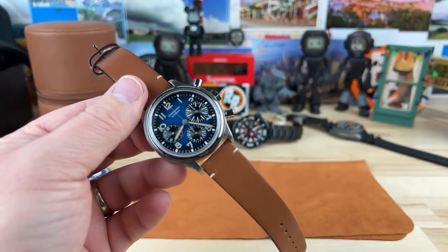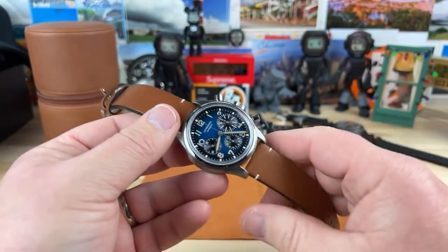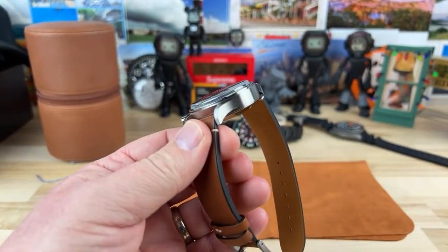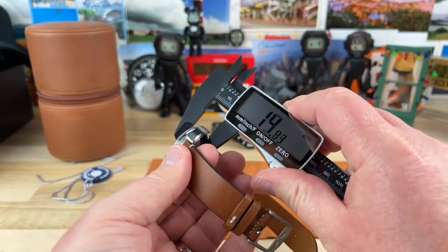MJ is asking, does Longines use their own movements? Well, kinda, because they're part of the Swatch Group, and this is an ETA Swatch-owned movement. It's not technically in-house, but it kind of is.